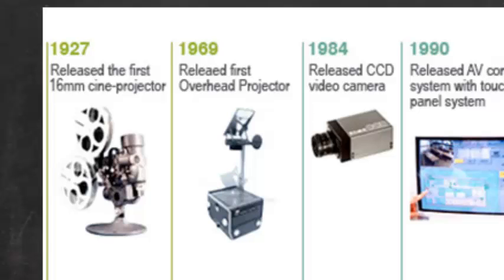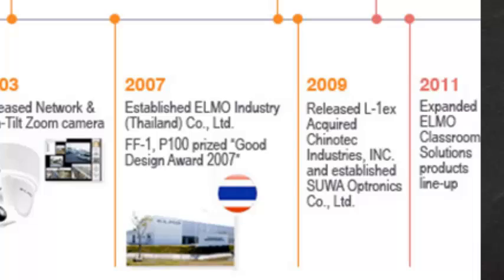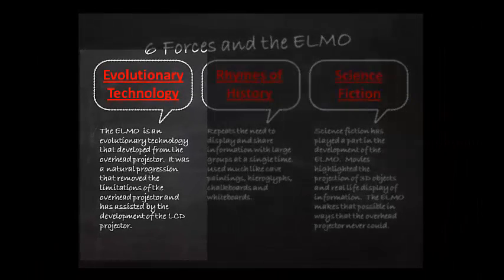And as you look through it, you see the first document camera was released in 1988. And as of 2011, Elmo has classroom solutions. It has permeated the educational world. So let's look at those forces. The Elmo was an evolutionary technology.